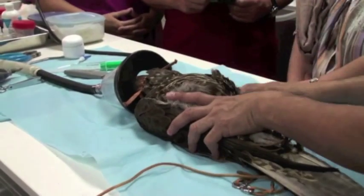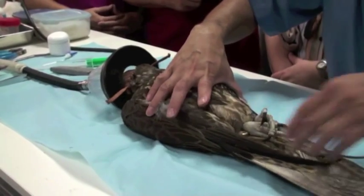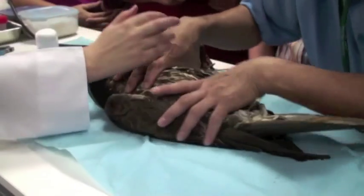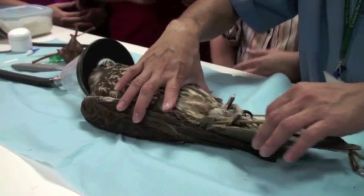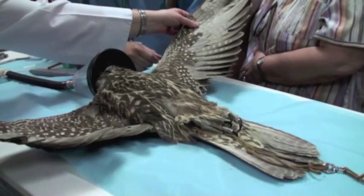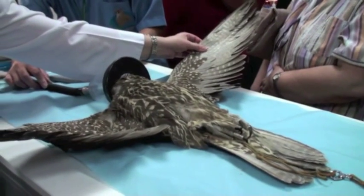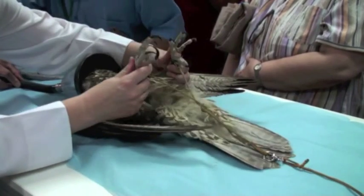This falcon has just been anaesthetised, ready for its procedure. One of the directors of the hospital is a German lady who has won a number of awards for her work. Today there is a large German party at the hospital, and this lady is explaining the procedure that's going on at the moment in German. You can see that she is firstly showing the wingspan, and then she shows the bird's legs and feet.